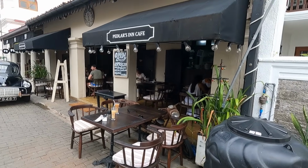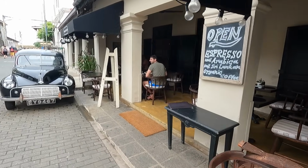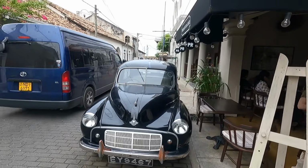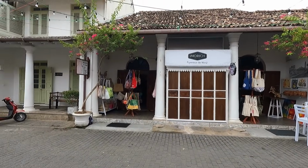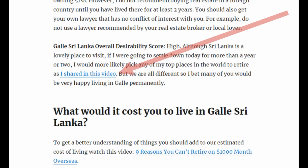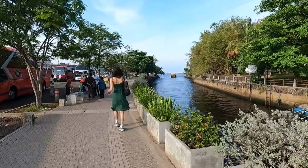Galle, Sri Lanka overall desirability score. I would say high. Although Sri Lanka is a lovely place to visit, if I were going to settle down today for more than a year or two, I would more likely pick any of my top places to retire around the world as I share in this video. But we are all different, so I bet many of you would be very happy living in Galle or other parts of Sri Lanka permanently.